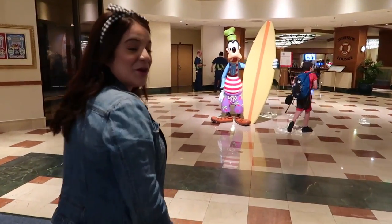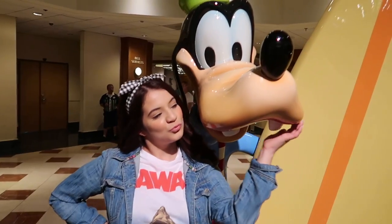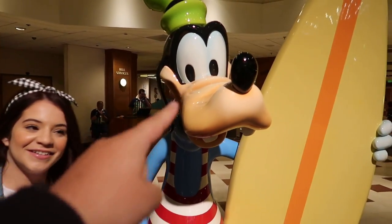Let's go. Oh, look, they got the Goofster. Hey, listen here, Goofy. Don't be giving my girl that eye, all right? I see you, buddy. I don't know if you're a cow or a dog, because everybody's questioning that at some point. Yeah, people were saying they don't know if Goofy is a cow or a dog.